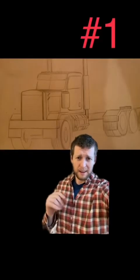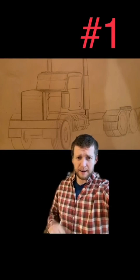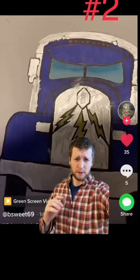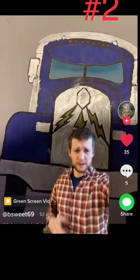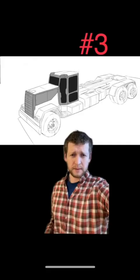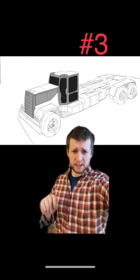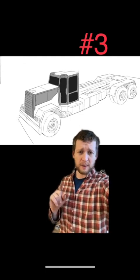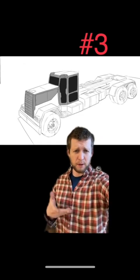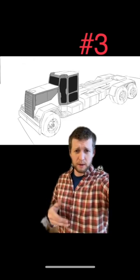Number 1, butterfly hood, flat steel fenders, regular cab. Number 2, it's got a long nose, but a lot more rounded to it. We thought that was really interesting. Haven't seen that before. Number 3, long, skinny, straight nose. Made out of steel or aluminum panels like the old trucks from the 50s. Flat steel fenders, a cab similar to what a bulldozer would have, or a skid or something like that, where you sit in the center, look out.